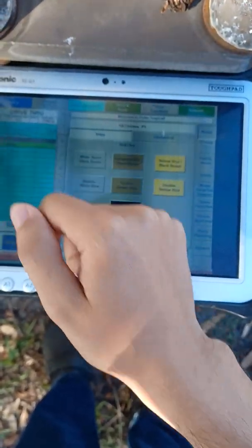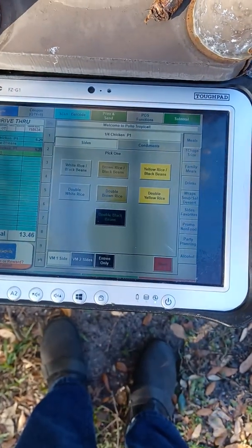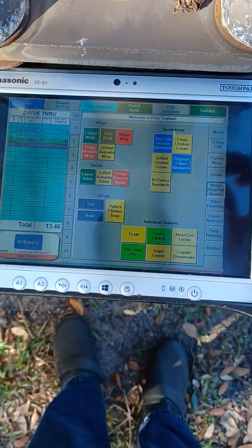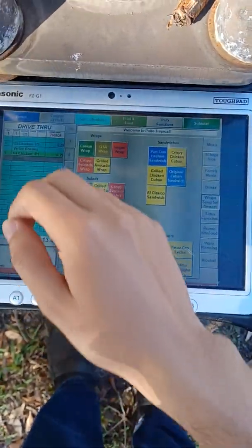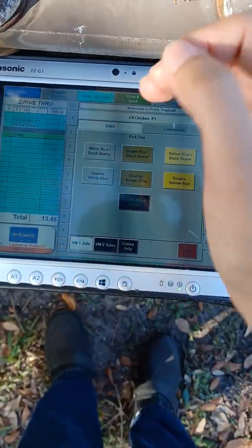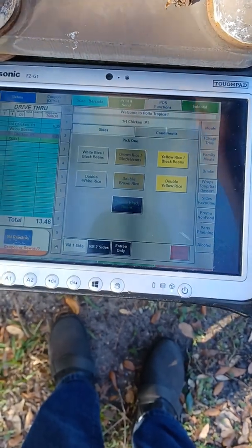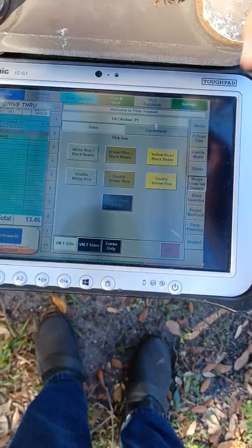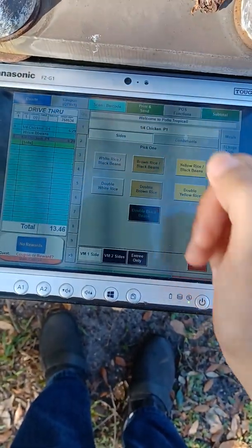Because if they say, give me a quarter chicken, but they haven't specified the size, and they start telling you, give me this ring, give me a grab, then it's gonna take longer. It's gonna be more confusing for you. So before you let the customer move to the next item on the menu, ask them, can you please let me know if you want the quarter chicken with size?